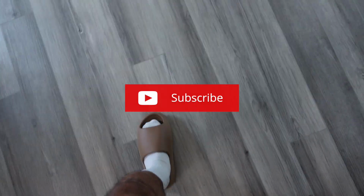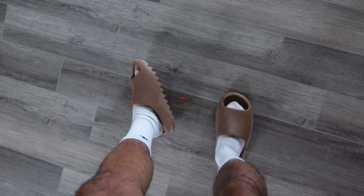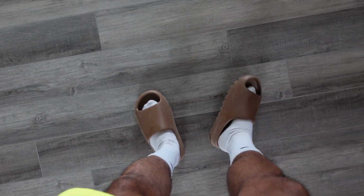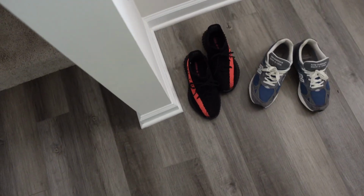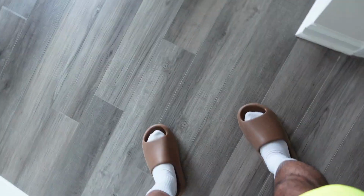As you may or may not know, this is my second pair of slides. Oh, guys, every single time, I love them. They're so comfy, and these are so perfect for the fall time. I mean, look at them, man. They're dirty, I gotta clean them, but you know, I wear my shoes, man. I am not scared to say it, but I put these bad boys on and I do everything with them. I walk the dog, I walk around the house, and then I also just chill in them because they're so comfy.